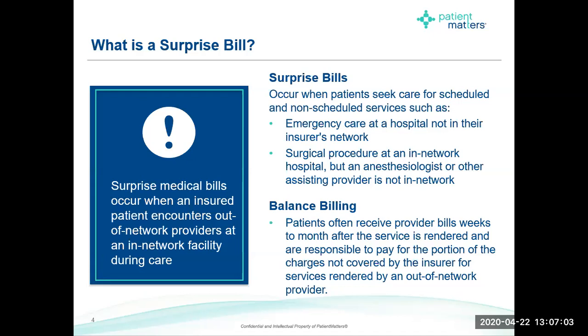And balance billing takes on different types of flavors. We've been doing balance billing forever, ever since we've defined what a patient responsibility is. And that balance bill can occur, if you're lucky, within a few weeks, but most payers don't adjudicate those claims for quite some time.